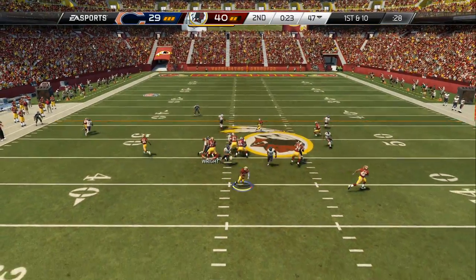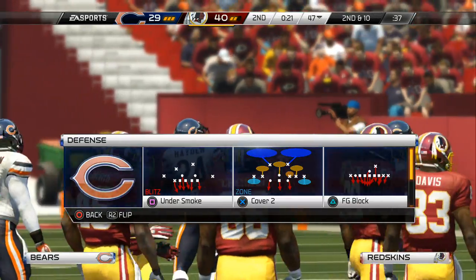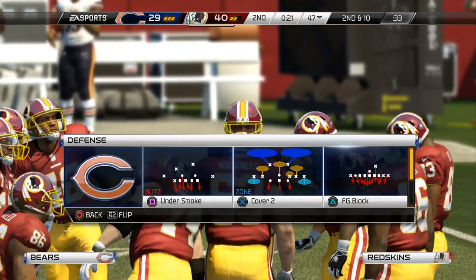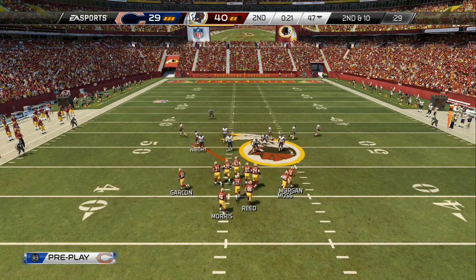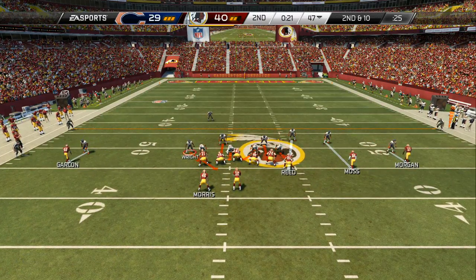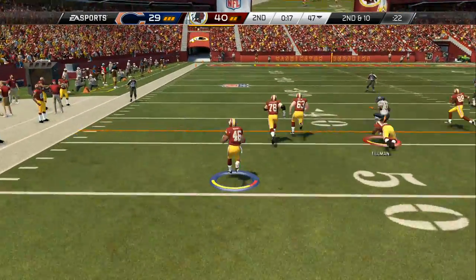Brings in an extra member of the secondary. They'll go nickel. This defense can pressure the quarterback. There's no doubt about it. They did this time, and it results in another incompletion. Moss is down. Fourth down. Get down to 10. They're setting up a screen.